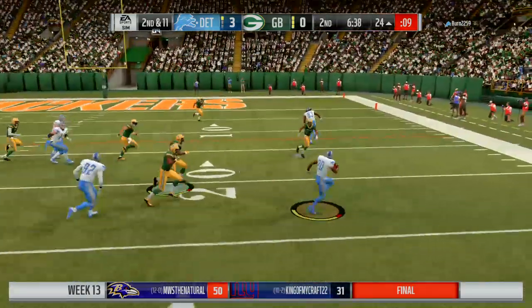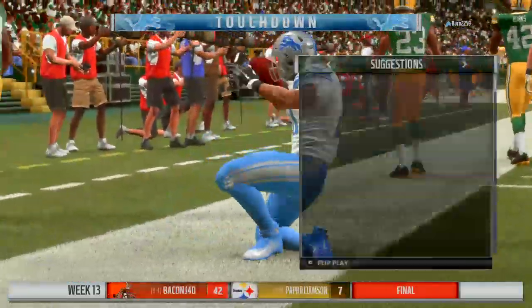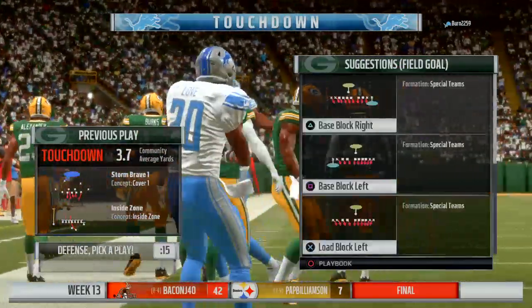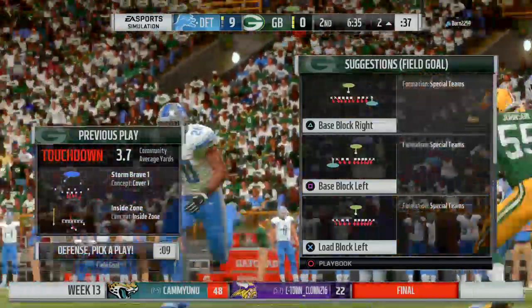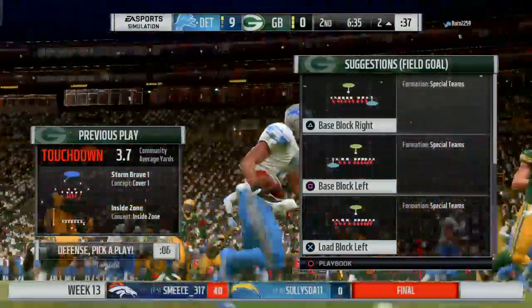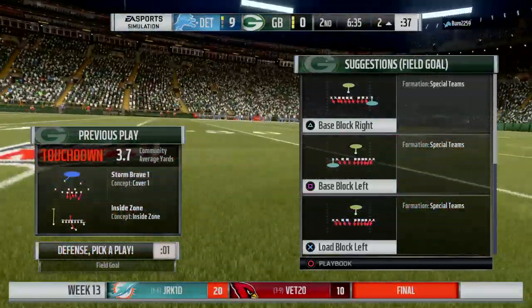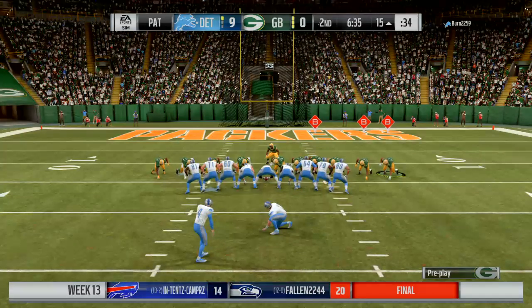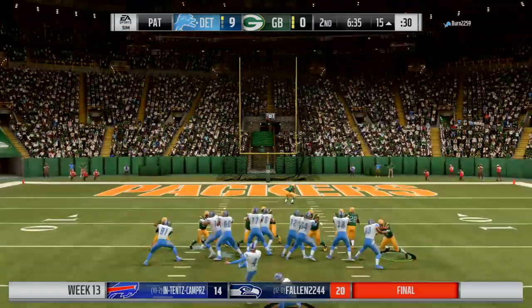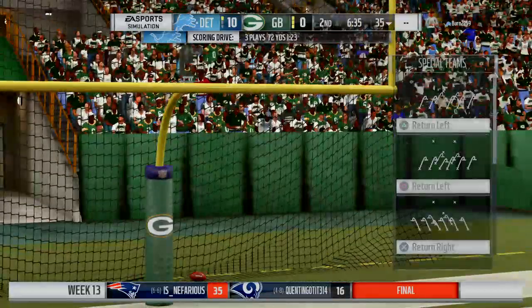They'll run it now out of the gun. Open space inside the 10. And he'll get into the end zone. Touchdown, Detroit. A great effort there with touchdown number 7 on the year. And the Lions add on to their lead. On for the point after is Randy Bullock. Extra point up and good by Bullock. And the lead grows to 10-0.